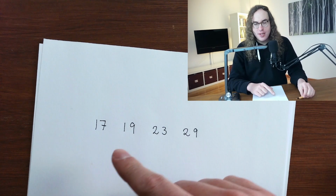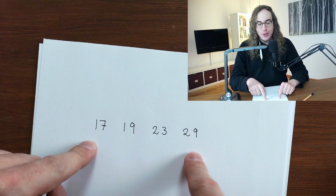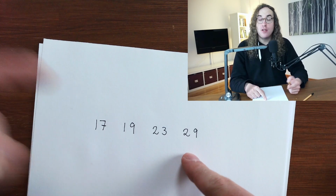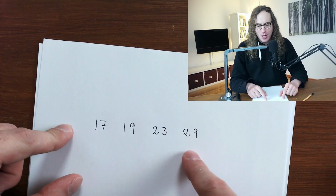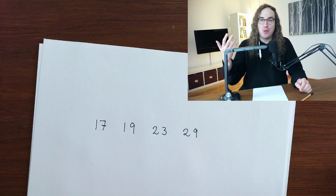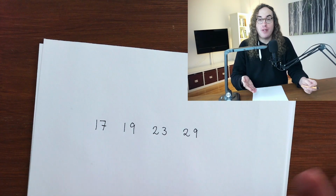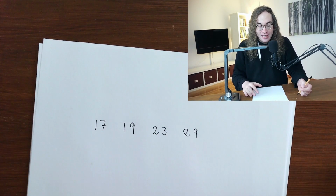Here's one pattern, and this is probably the pattern which people are more likely to see. These are all prime numbers. So something with prime numbers. And then you realize, oh, wait. Not only are these prime numbers, these are even prime numbers in order. So this really is just the list of prime numbers, except we don't start at 2, we start at 17. So there you go, you have a perfect explanation for this sequence.